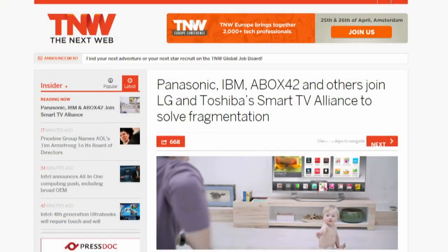Panasonic, IBM, ABOX 42, and a few others have joined the Smart TV Alliance. Those are the big names that we were just talking about. They've joined up with LG and Toshiba, who are already part of this alliance, along with TP Vision. We talked about it on Framerate back in the summer when it was formed. The idea here is to create a non-proprietary ecosystem. So it's the opposite of what Boxee is doing.